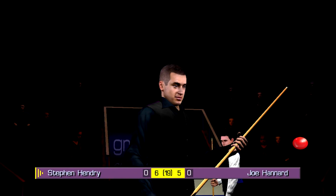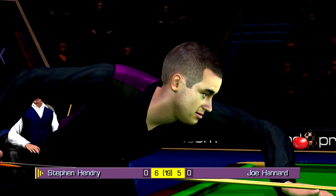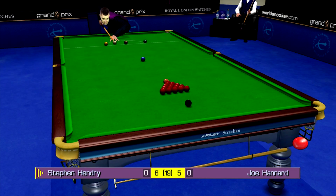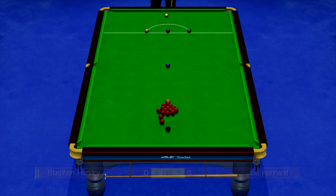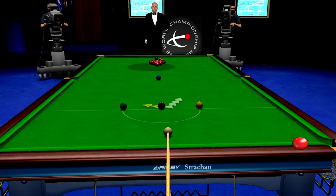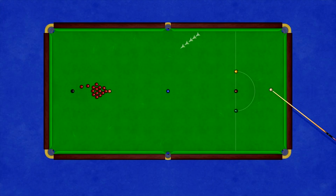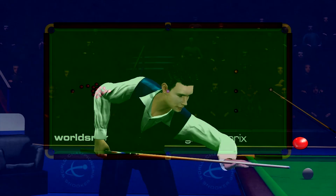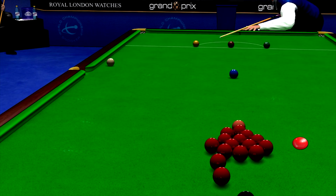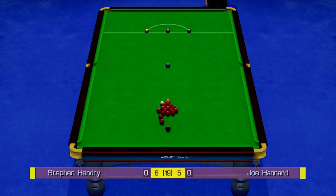Well, Stephen once again. Oh, it's a good break off. I can't see a way out without coming off the cushion. So we'll have to come off the side cushion and rest into the pack. Played it nicely. It's safe.